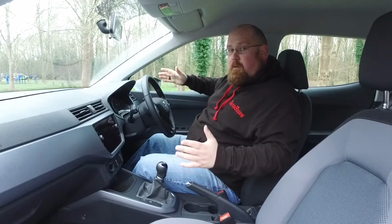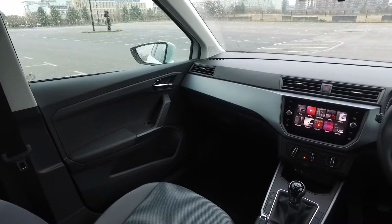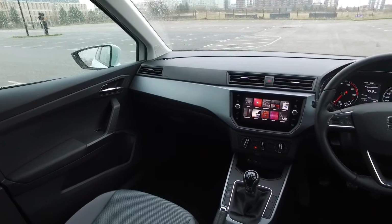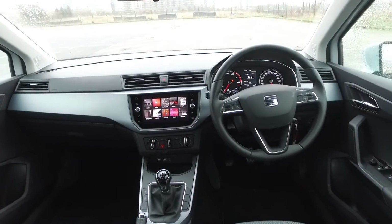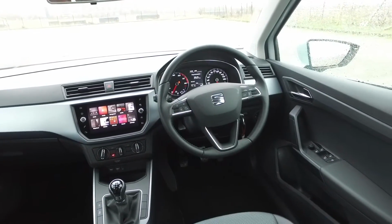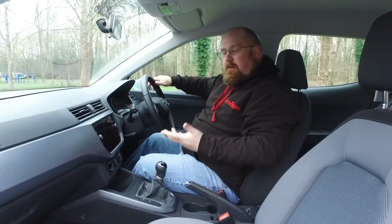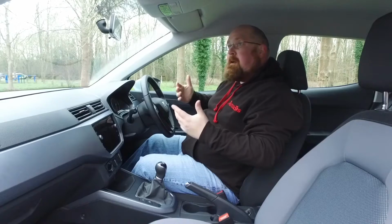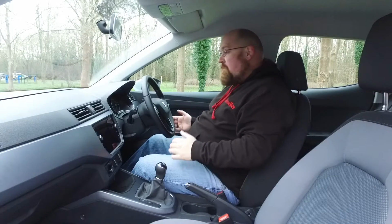I will say, in typical VW Group fashion, the dashboard layout is functional, if not entirely exciting. And just like the Ibiza hatchback, there are a lot of hard touch plastics in here, but they don't feel of a poor quality. I do like that you have got this kind of metal effect across the dashboard just to lighten things up, and even with the lighter headlining, it does feel light and airy in here.